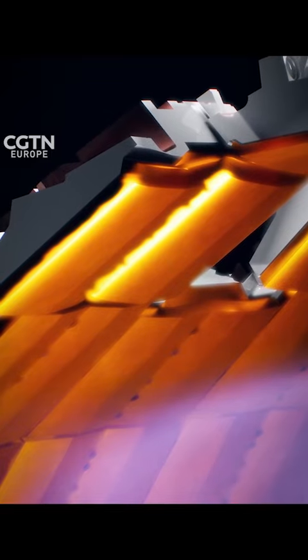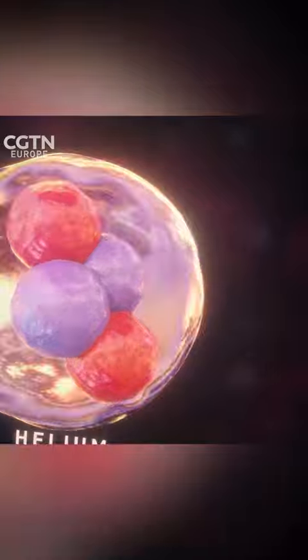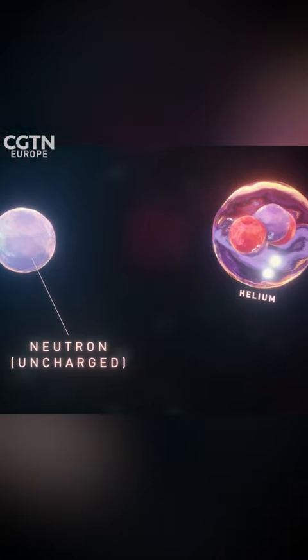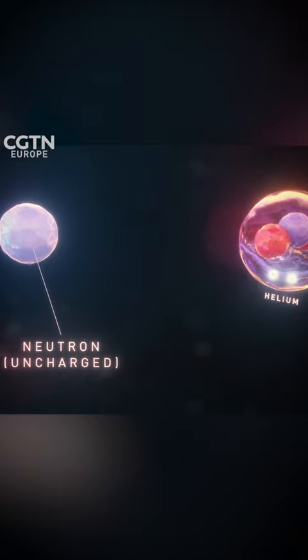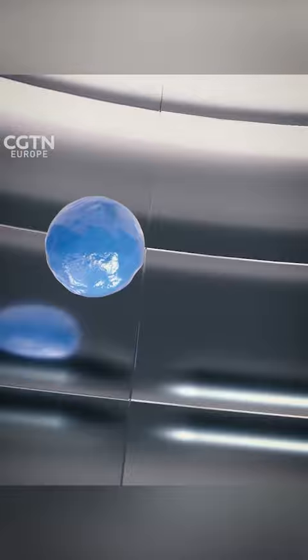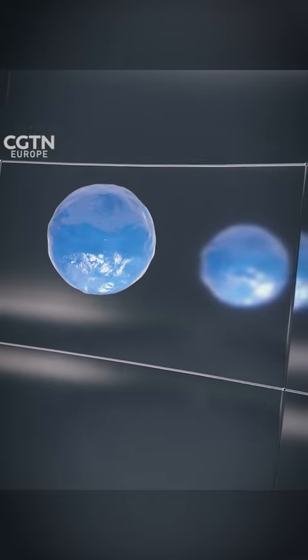Remember we said deuterium and tritium going in. What comes out is a helium nucleus and a neutron. The neutron is the only uncharged particle, which is very cool because that will escape the magnetic field and hit the steel wall, the metal wall of the tokamak, of this donut.